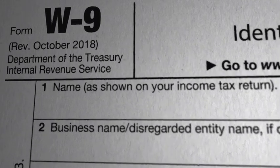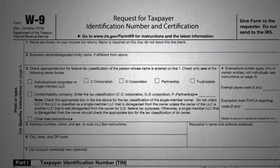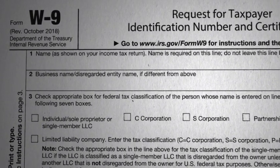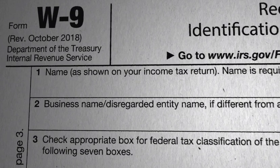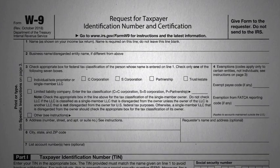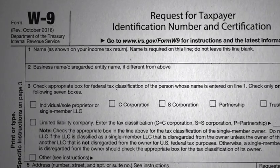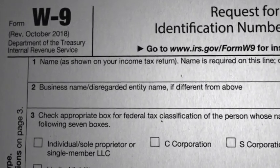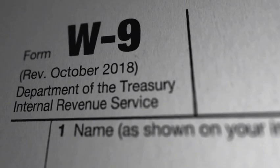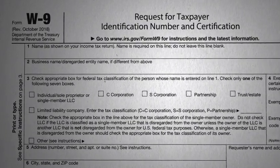The second thing is late payment penalty. If you file your taxes on time but fail to pay the taxes you owe, the IRS charges a late payment penalty. This penalty is 0.5% of the unpaid taxes for each month or part of a month that the tax remains unpaid, up to a maximum of 25%. Even if you cannot pay the full amount, filing your return on time can help reduce additional penalties. You may also qualify for a payment plan, which can prevent the situation from escalating further.